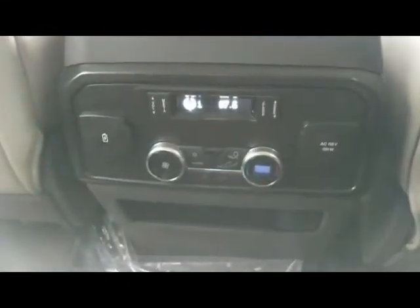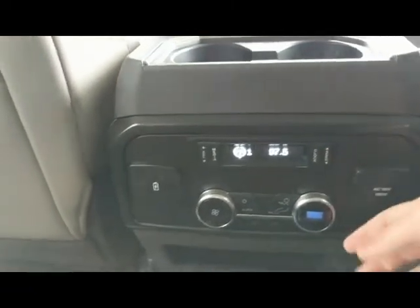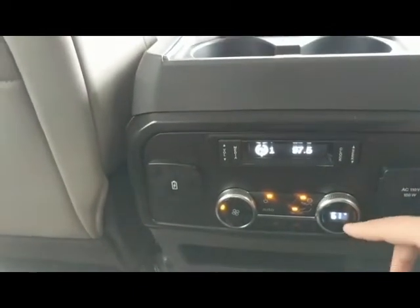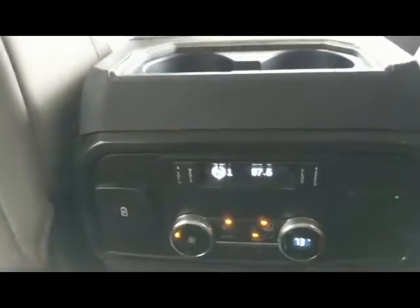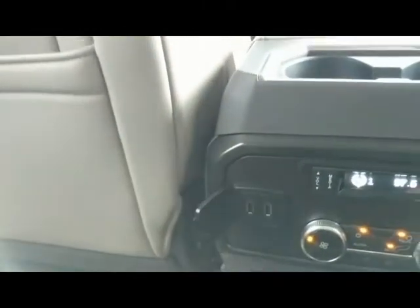Talking about power points, you do have a USB port on each side of the third row. Coming here to the back of the center console for your second row passengers, you have a digital display, and when I say digital, you have your audio here, and then even the rear AC control. You can see here, as soon as I turn it, I'm at 61 degrees, and I can change that, and I can have my own rear AC or heating back here. You have your full household 110 outlet here, as well as your 2 USB ports right there. I mean, there's a lot of power points in here.